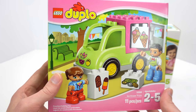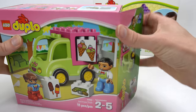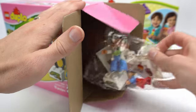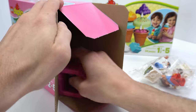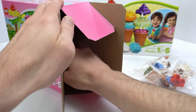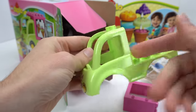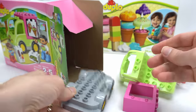Let's build this awesome ice cream truck and open up our own ice cream shop. Look at these cute figures it comes with. Let's see what else is inside. Oh, isn't this cute? All right, let's put it together.